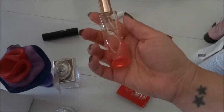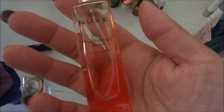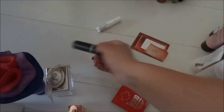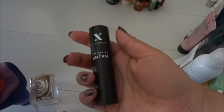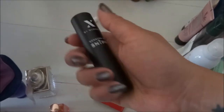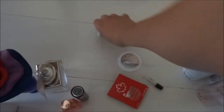Then I have the NUX. I don't know the name, can't pronounce, it's in French. I have this Expa Margot, I don't know. It's like this, you twist it up. It's a really good invention. And then I have this one actually for the pillow.